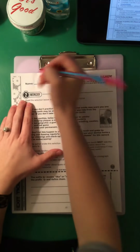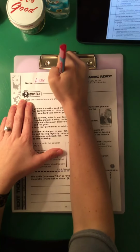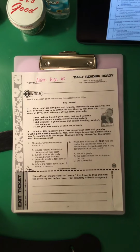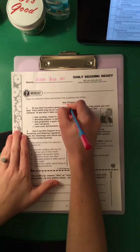So just like always, we're going to make sure that we put our first and last name on our paper. I'm sure some of you even went ahead and put your number at the top, just like we always do. And we're going to go ahead and do our High Five reading strategies on this one. So the first thing that we always do in our High Five is underline the title. Our title here is Say Cheese.